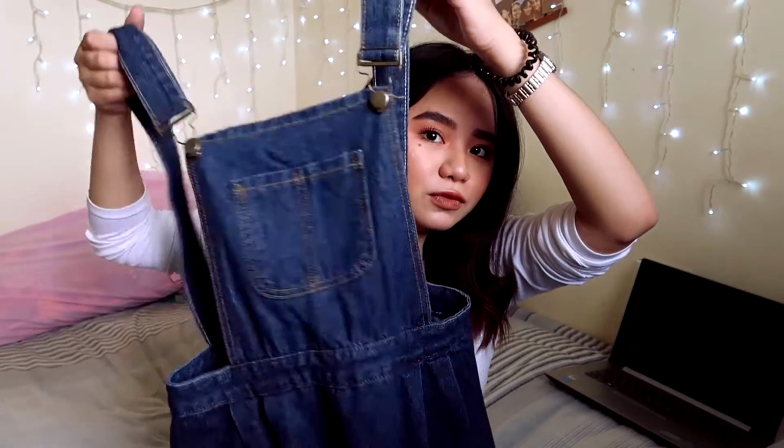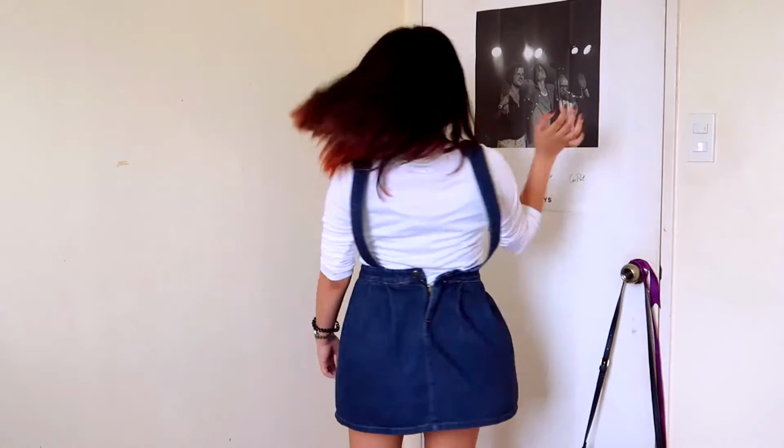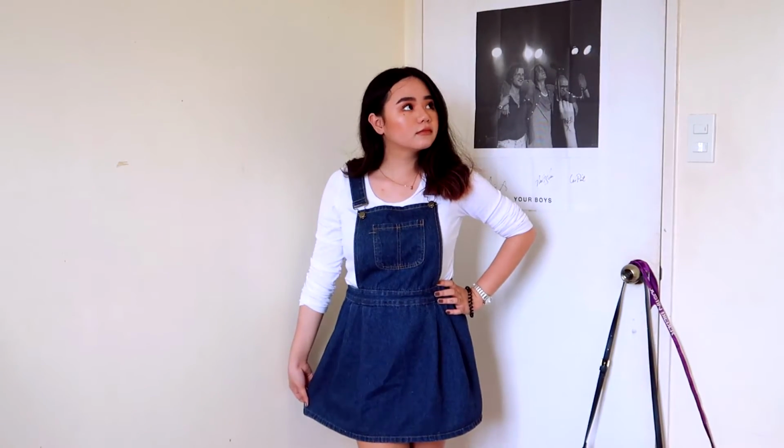But I did manage to find, or Paul managed to find this jumper dress, which is really cute. It's really, really cute. Although the fabric or the denim isn't too high quality. You can definitely feel that it's cheap. It's a little expensive then for what it looks like and for what it is. But it's fine. I've been looking for a denim jumper or a jumper dress like this for a long time that I can afford.